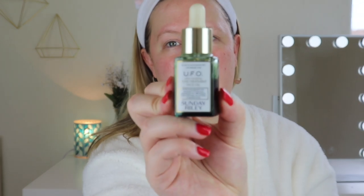I got this in a box of Style. I had a sample, so I used that up first before I started this. So this is still really full. This is the big size, so this is like the $80 size. So I really like that. And then a few days a week I also spot treat. Well, I kind of put it all over my face, but I focus on the areas I break out, like around my chin. I use the UFO Ultra Clarifying Acne Treatment Oil by Sunday Riley. When I first got this, I had used salicylic acid products before, so I thought I was okay.